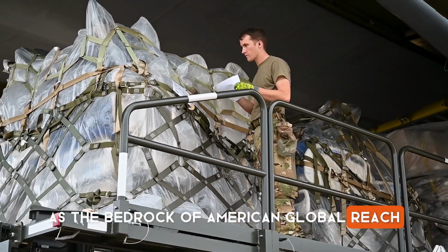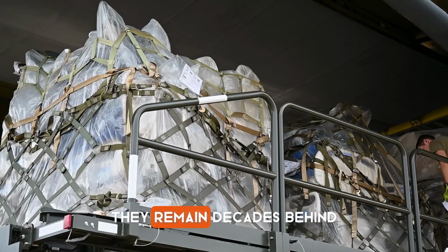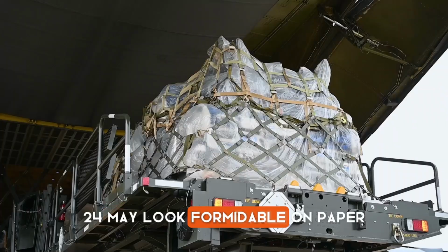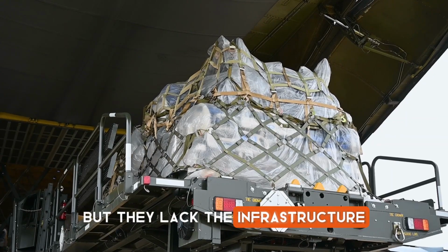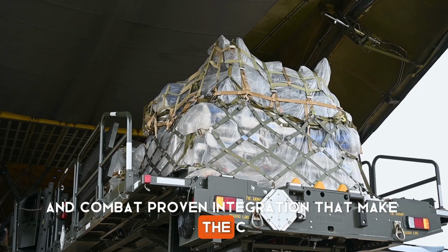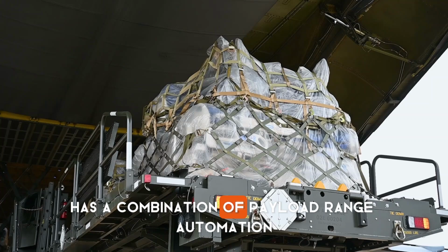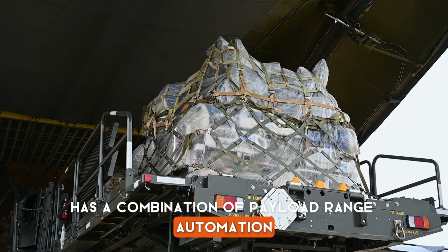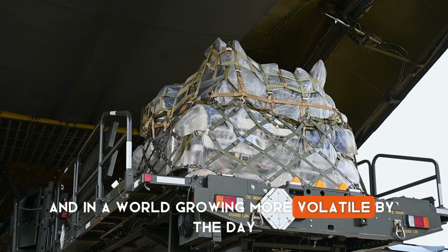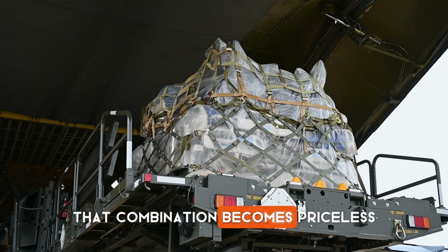This ensures that the plane will serve deep into the 2040s and possibly beyond, as the bedrock of American global reach. As other nations race to develop heavy lift capabilities, they remain decades behind. China's Y-20 and Russia's An-124 may look formidable on paper, but they lack the infrastructure, global logistics network, and combat-proven integration that make the C-5M indispensable. No other aircraft in the world has a combination of payload, range, automation, self-deployment, and NATO-certified interoperability. And in a world growing more volatile by the day, where conflict flashpoints appear overnight, that combination becomes priceless.